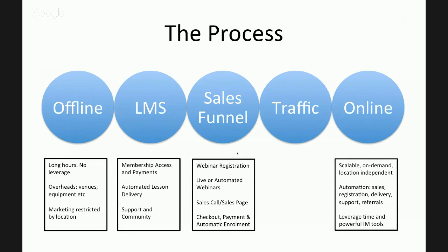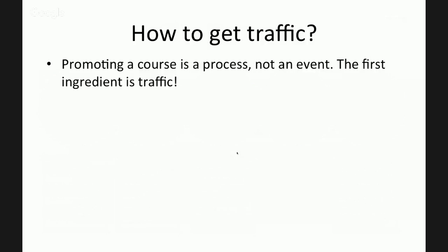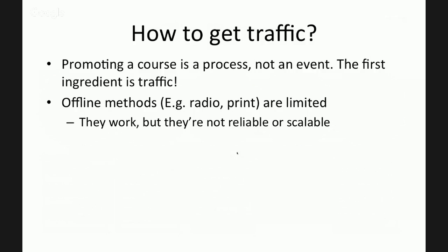Now, the last step towards your online training course is traffic. All right. So how to get traffic? Promoting a course is a process, not an event. And the first ingredient is traffic. Now, you can advertise your course on the radio, and you can do print advertising, and there's nothing wrong with those methods at all.